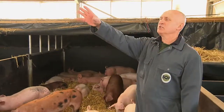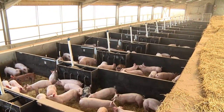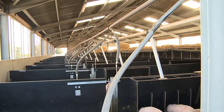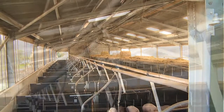If you pan round to the sides of the buildings, we can see that we've got clean, fresh air coming in from the sides over the pigs. The warm air rising off the pigs is then being drawn out through an open ridge at the top of the building. That encourages clean, fresh air to be coming through the building at all times.